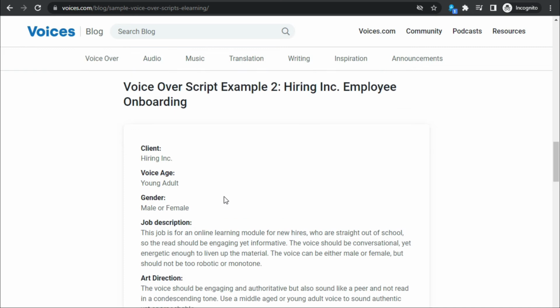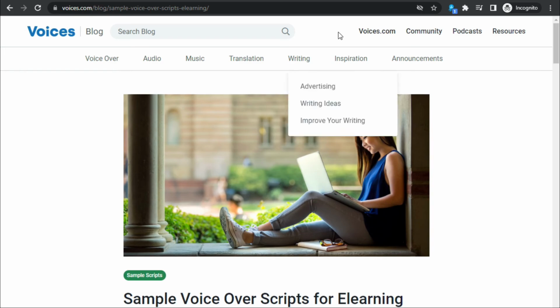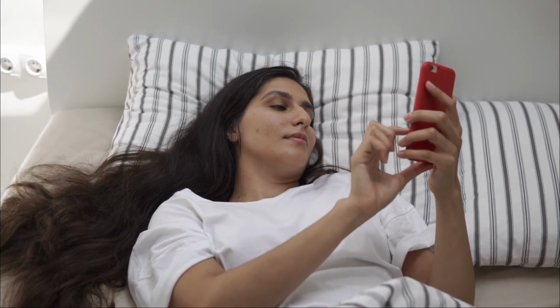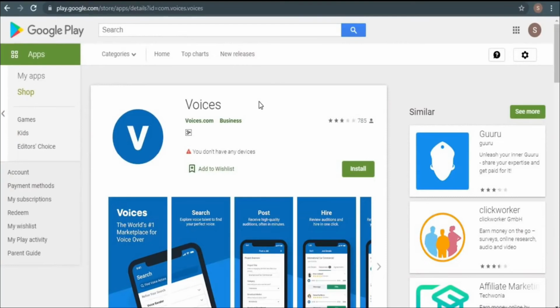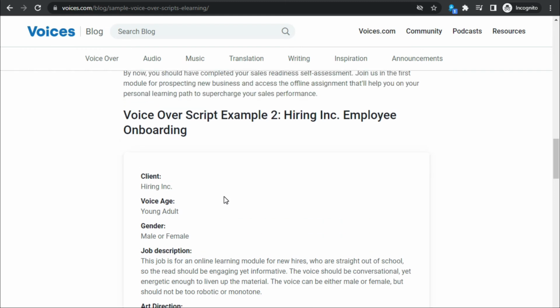Voices.com has a mobile app that you can download and install straight onto your phone. So you can do it even if you're just laying down or doing whatever you want, because it's available in both the Google Play Store and the Apple App Store. All you have to do is read the provided script, and that's it.